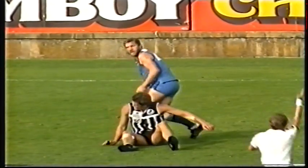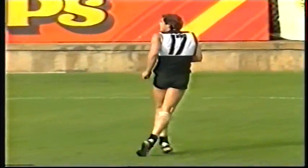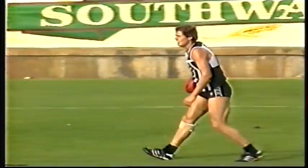Leslie's the one that's chosen. Laube is allowed to play on, or is he? No, the umpire's paid the mark, and he's asking Laube to bring the ball back, and Leslie will get the mark on the half-back flank.